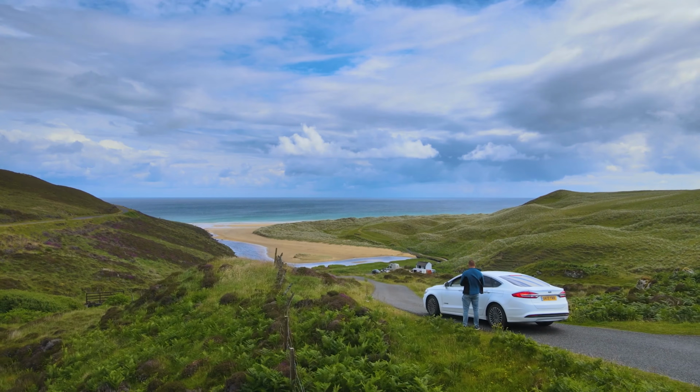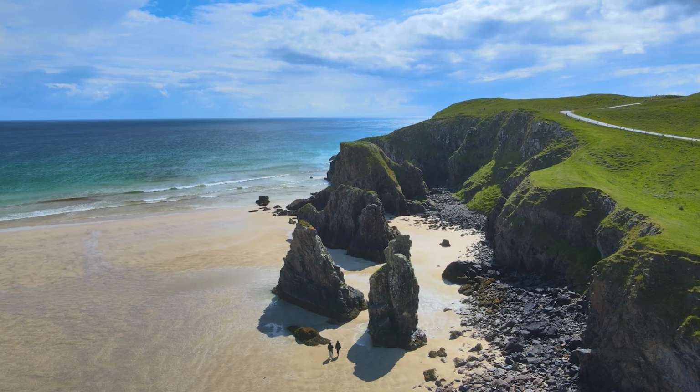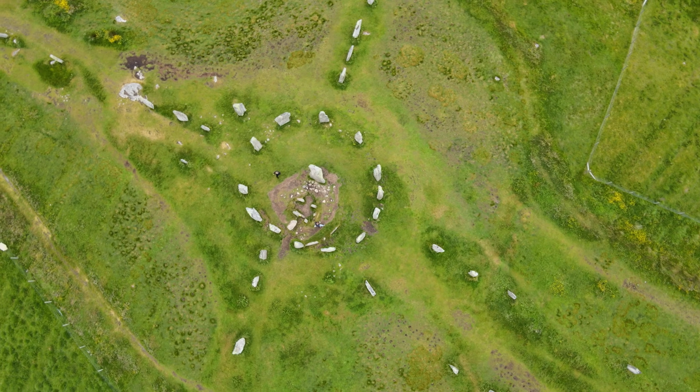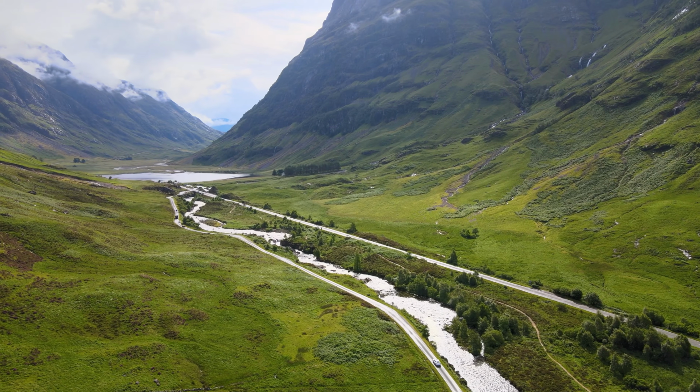Hi guys, today I'll be taking you on an adventure to the Garrys Island in Scotland. This is a lesser known island that has plenty to offer, yet it's often overlooked compared to the more famous Isle of Skye.